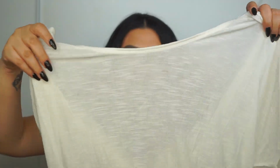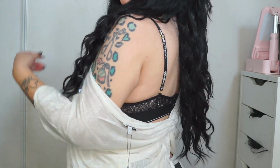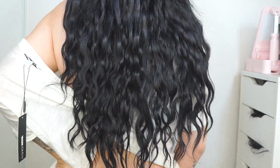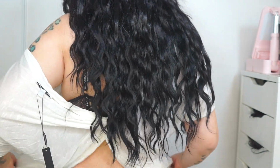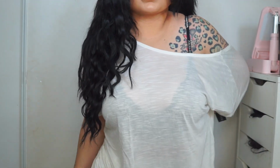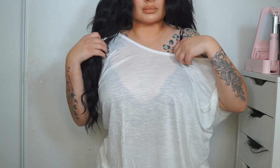Then this one came out as well, and it has a knot in the back. I was actually looking for this type of shirt, and then I saw this, and I was like, you know what, I kind of want a loose shirt like this that I can wear with shorts, or I can still wear with my jeans. So it's kind of loose. I did get a size large. This one is called Simply Perfect Twist Back Top, and I love it.